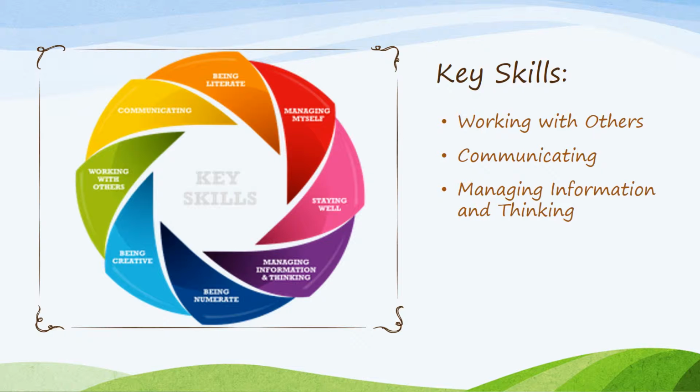Key skills. The 3 key skills we will focus on throughout our trip will be working with others. You will be working in groups throughout your field trip, which will involve cooperation and respect of your peers. You will learn together throughout the day.